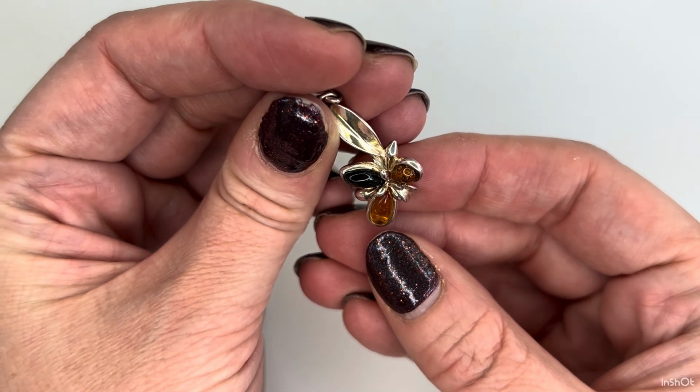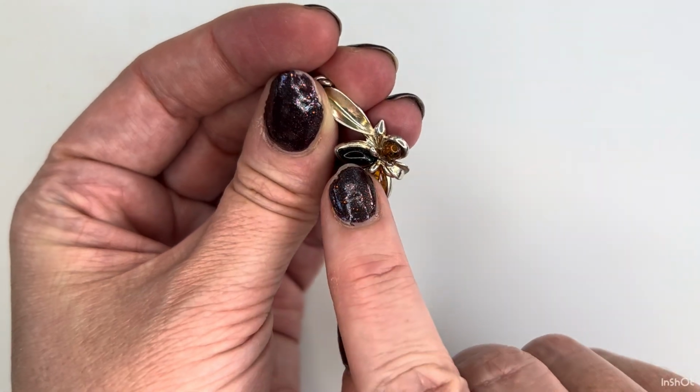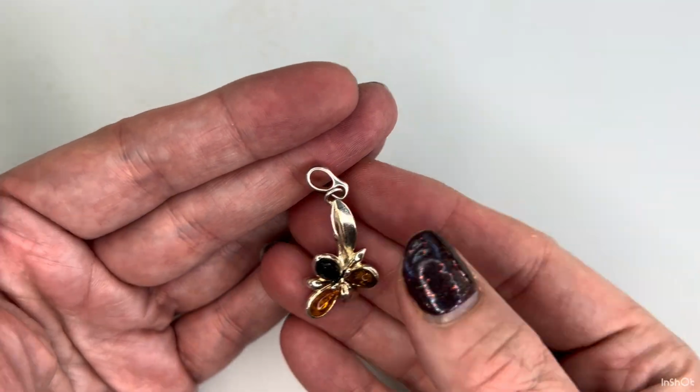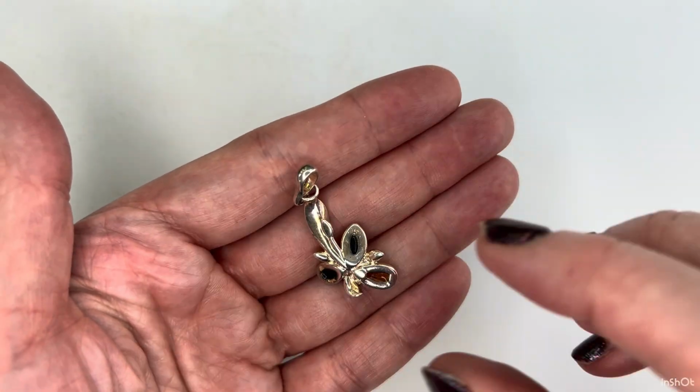Next up, I do have a pendant. And this is sterling silver and amber. There is like a cherry amber and some of the cognac color. Really beautiful on sterling silver. We'll do $20 on that one. If you need a measurement on anything, just let me know. I'd be happy to provide that.